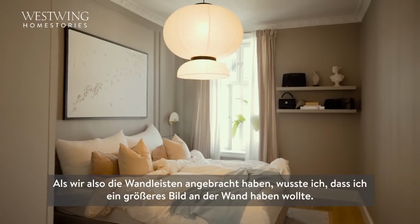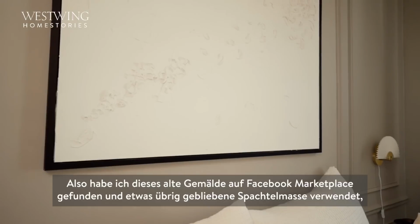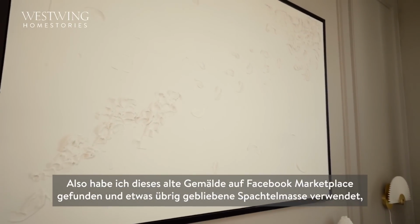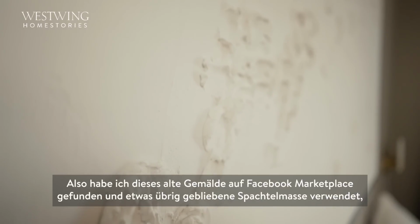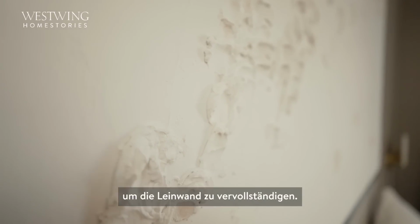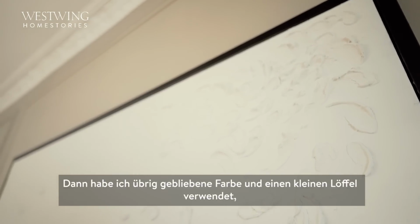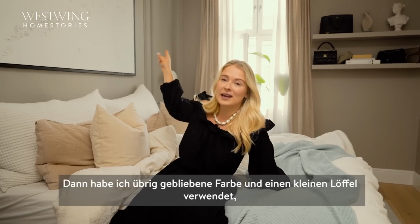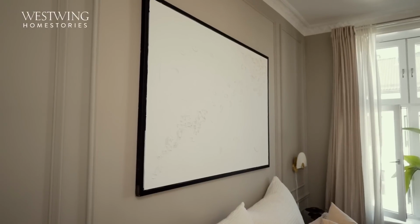So when we did the wall moldings, I knew that I wanted a bigger piece on the wall, and so I found this old painting on Facebook Marketplace, and I used some leftover spackle to complete the canvas, and then I used leftover paint and a little spoon to create the pattern, and I really like how it turned out.